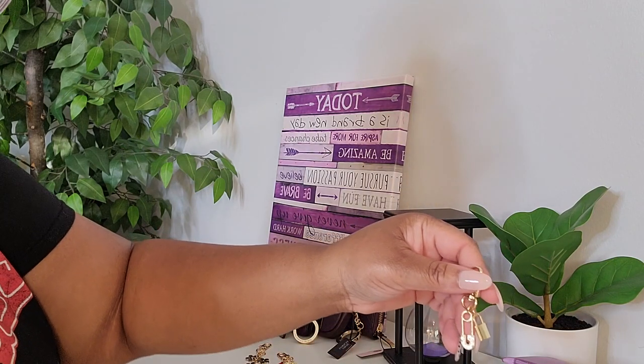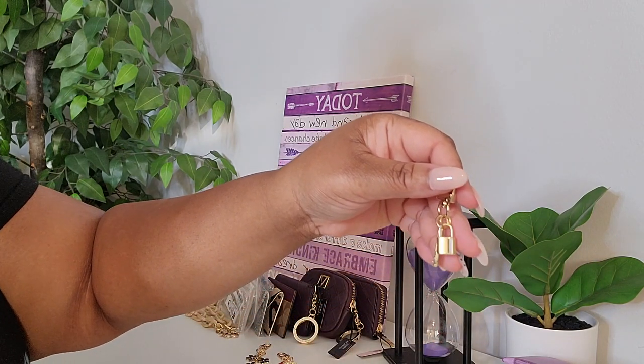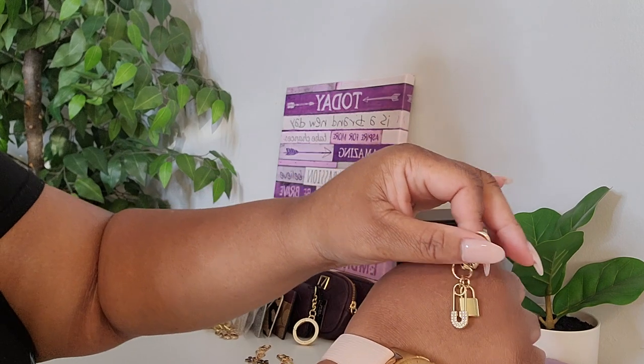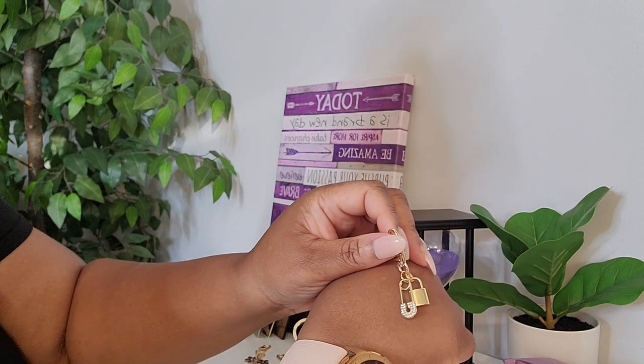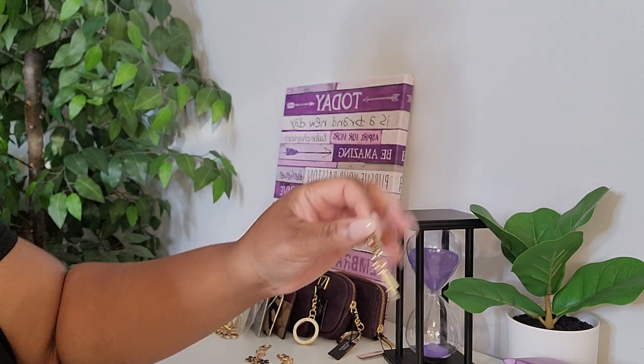And then I ordered this one. I really thought that was cute. I really like that. With the safety pin and the lock, I really like this one.